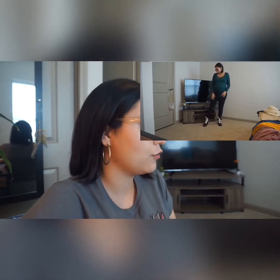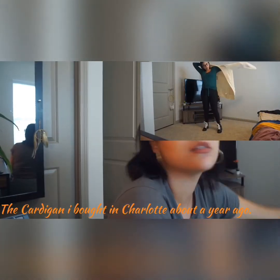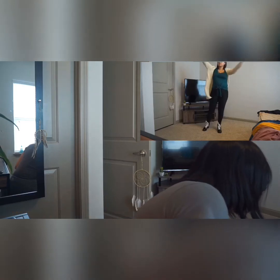But these, I have 3 pairs of these black leggings. I have 2 mediums and then this one here, the large one, and I love it because it comes up to my belly button and I don't feel like my stomach's being crushed right underneath. I don't feel it rolling, and that's the main issue that I have with leggings being pregnant.